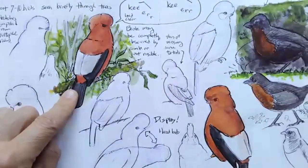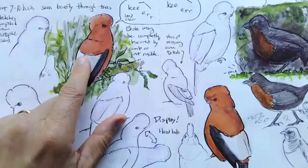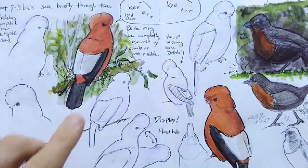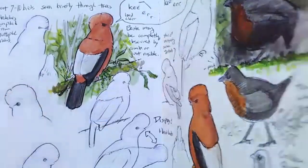Apparently there's a lek site where the birds get even closer than they did. Here I really had to use my spotting scope to get these sketches, but I just found out about another site close to where I was, where you can put your binoculars down and just sketch them again.